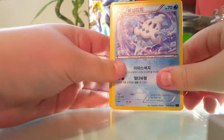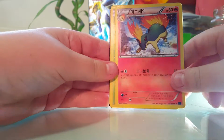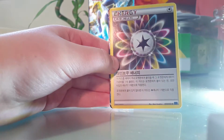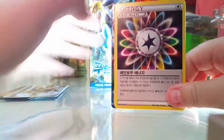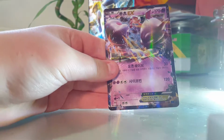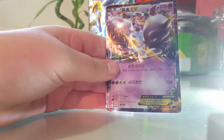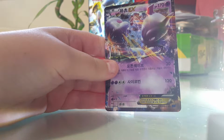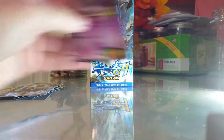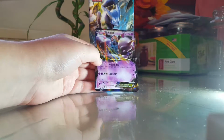Oh my gosh, why do I see shine? I'm scared. Okay, we got our ice cream. We got a fire type. We got an elephant. We got a bug. Whoa, wait. Yeah, that's the same one. Okay. And we got, oh my gosh! Mewtwo EX. Oh, another mascot of the set.